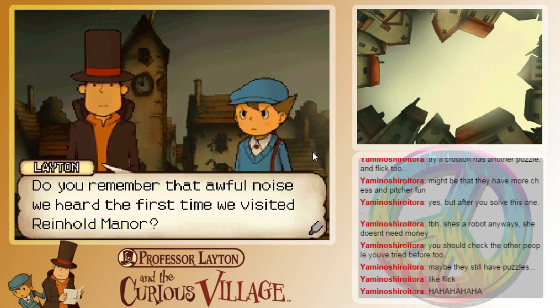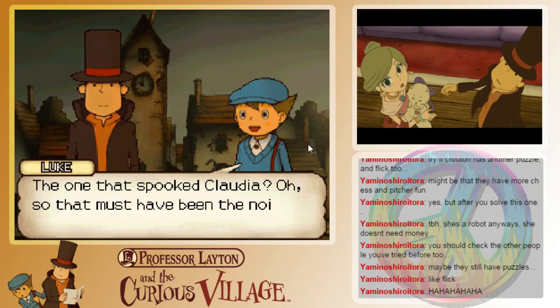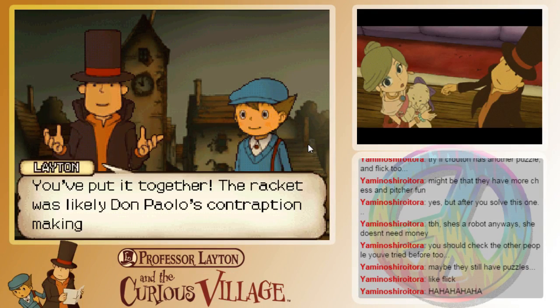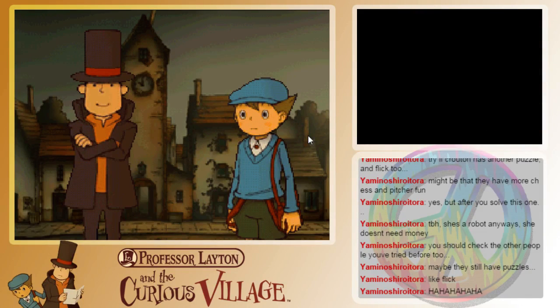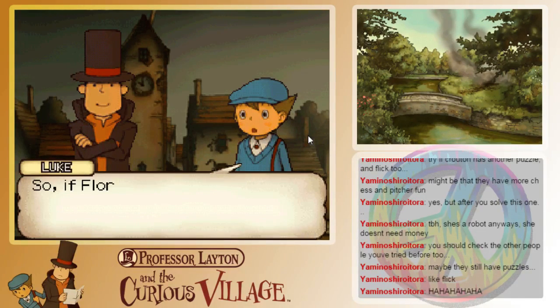Remember that awful noise we heard the first time we visited Reinhold Manor? The one that spooked Claudia? Oh, so that must have been a noise. You've put it together. The racket was likely Don Paolo's contraption making a crash landing. If that's the case, then we now know the approximate time of Don Paolo's interest in the Saint Lister. That makes perfect sense. It figures that Franco wouldn't have noticed Don Paolo's entrance.